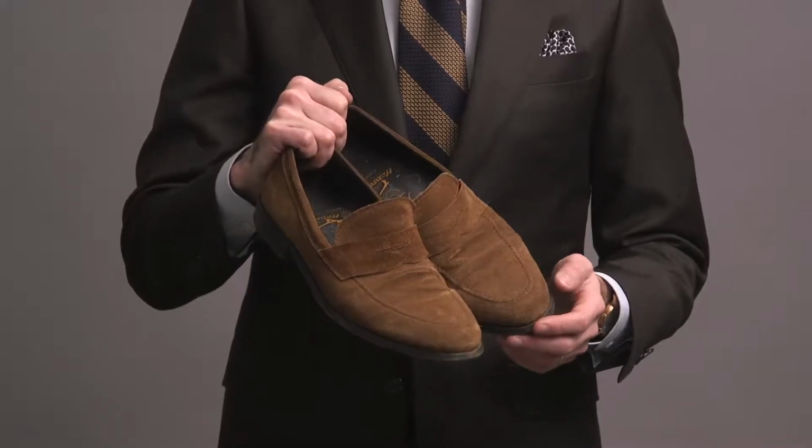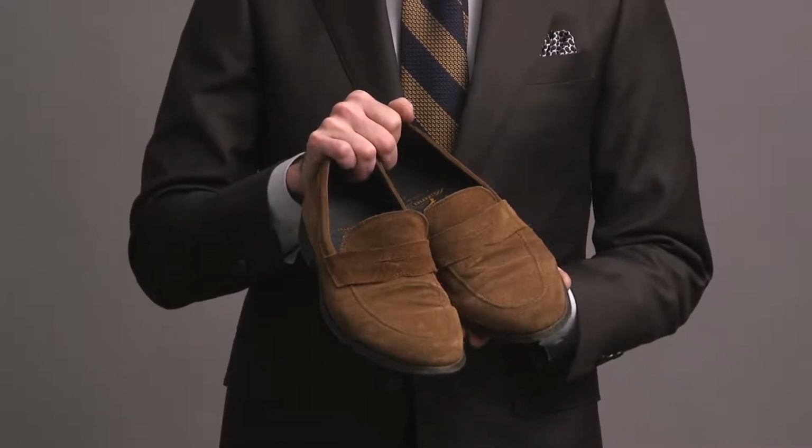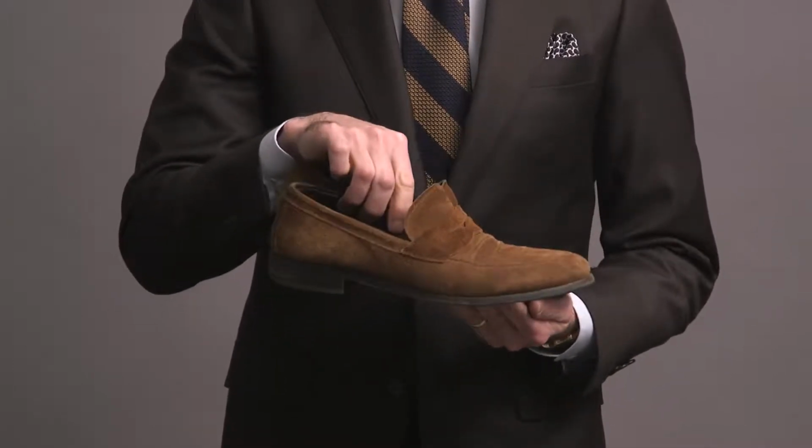Another pair that I've had for quite a long time, these are a light brown suede penny loafer by Two Boot New York. I found these at either Saks Off Fifth or Neiman Marcus Last Call, I can't remember exactly. But what I do remember is that they were very deeply discounted. They didn't fit quite right at first, a little too big, so I ended up putting an insole from a pair of my running sneakers into these, and that totally did the trick.